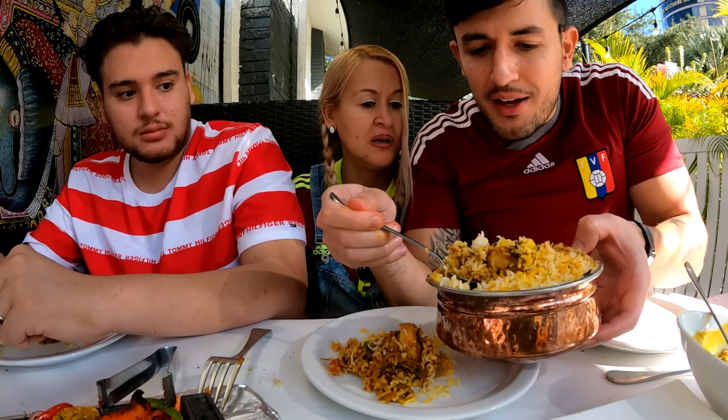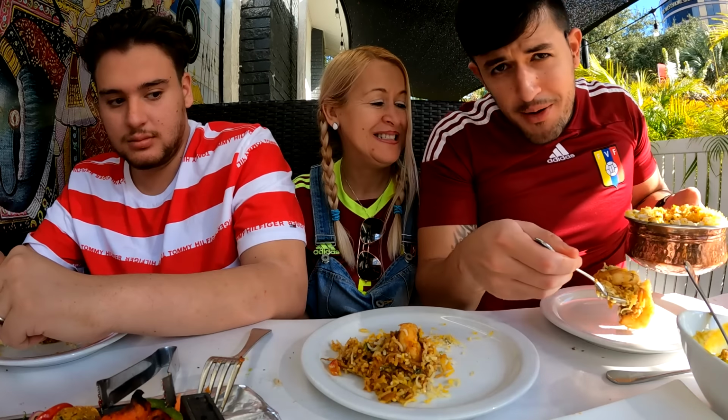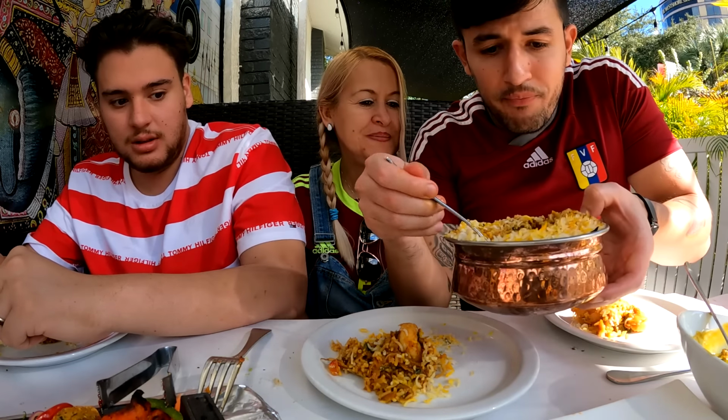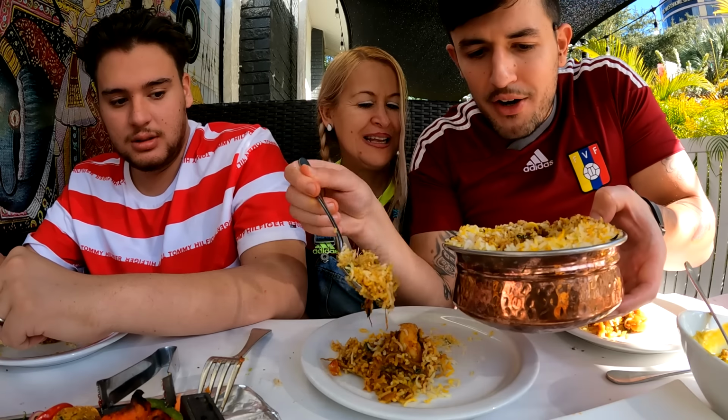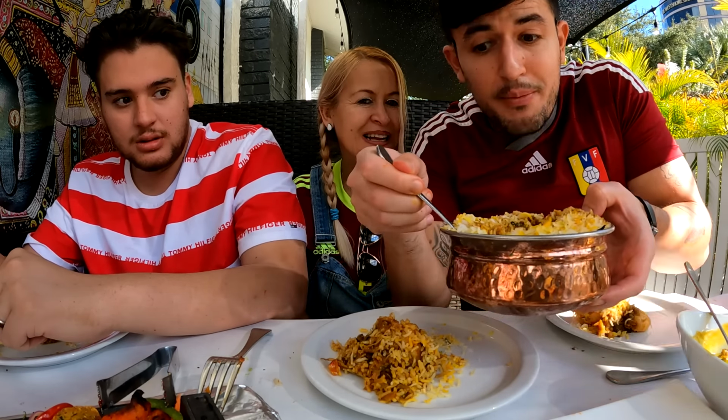Oh, shrimp. In honor of Kerala with all the fish food they have over there. This is my first time having shrimp biryani, by the way. I tried fish biryani and I discovered that in Kerala. Now we're having it here. Now have a look at these rices. Some of them are small rices that you find in the Kerala biryanis.